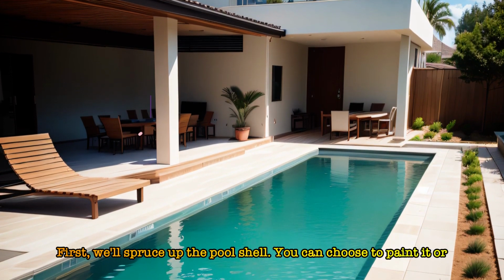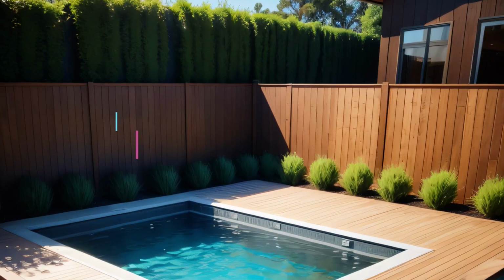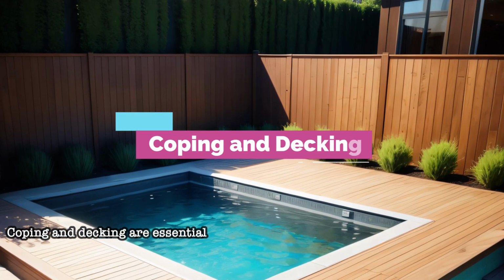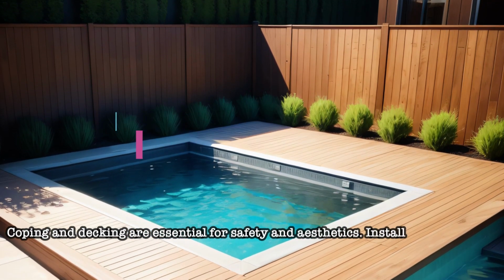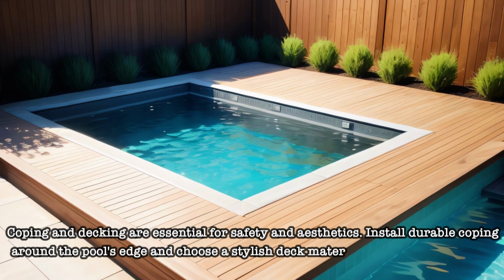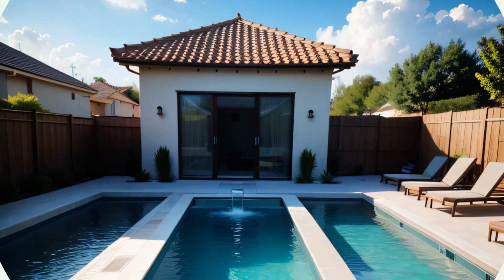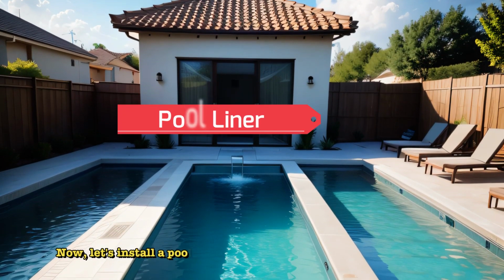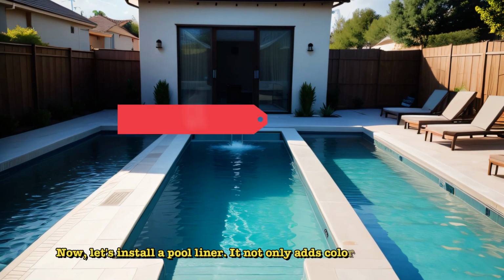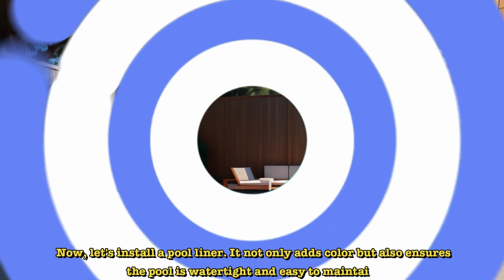You can choose to paint it or use stylish tiles to give it a fresh and inviting look. Coping and decking are essential for safety and aesthetics. Install durable coping around the pool's edge and choose a stylish deck material like pavers or wood to create a comfortable lounging area. Now, let's install a pool liner. It not only adds color but also ensures the pool is watertight and easy to maintain.